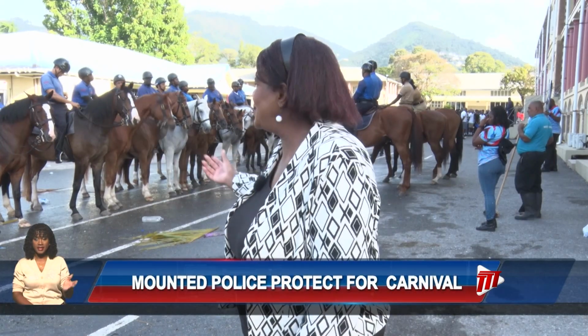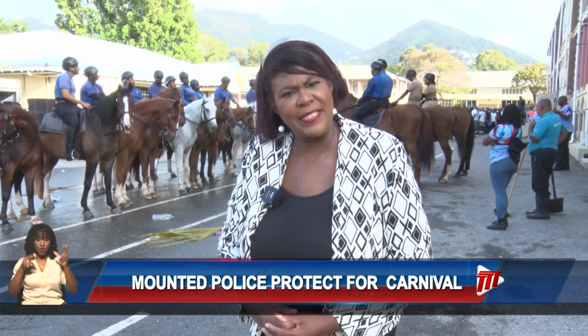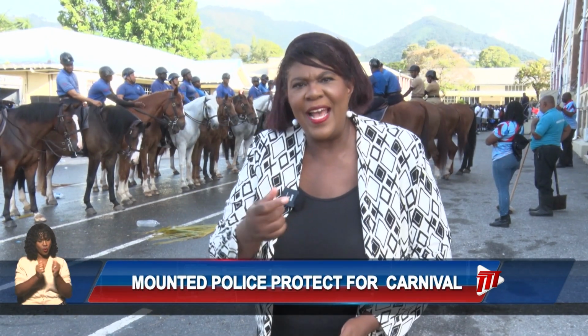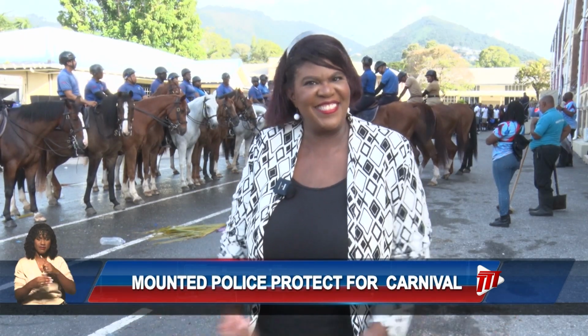These are the guardians of the nation, the men and women in blue, khaki, and sometimes white. And they have friends, four-legged friends, which are the horses and canines, who are working strongly with them to protect you and me at carnival time. So let's find out more about the Mounted and Canine Branch tonight.